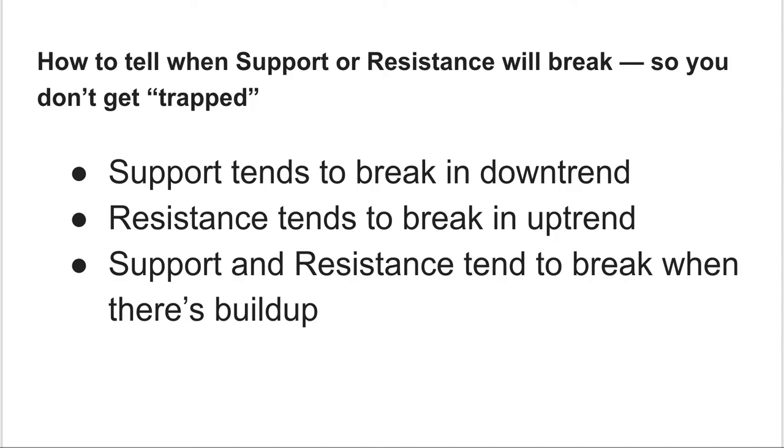Now, how to tell when support or resistance will break so you don't get trapped? The support tends to break in a downtrend, and the resistance tends to break in an uptrend. Support and resistance tend to break when there's a buildup. Let me explain.